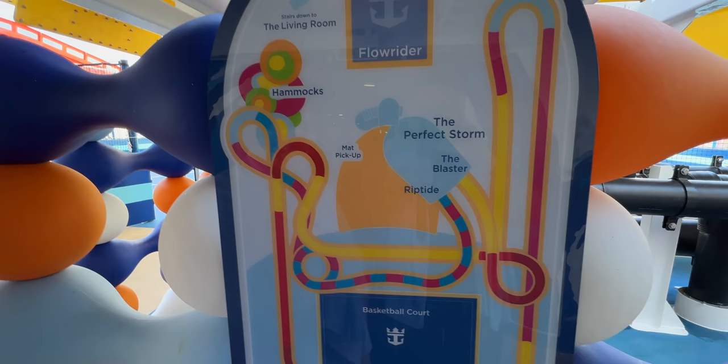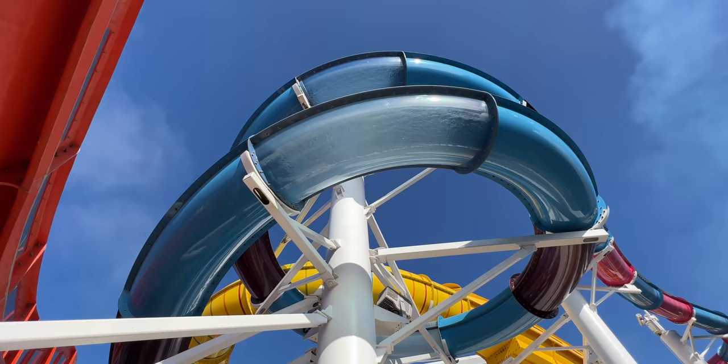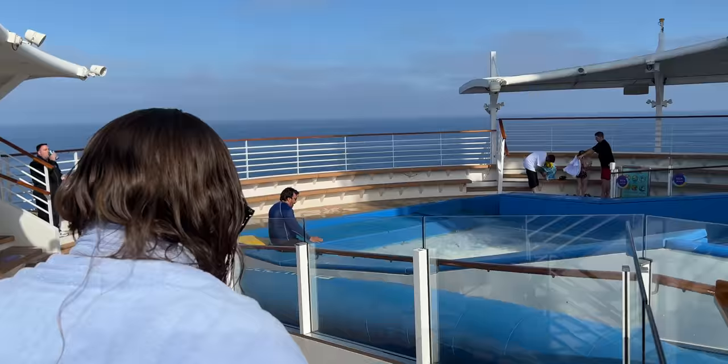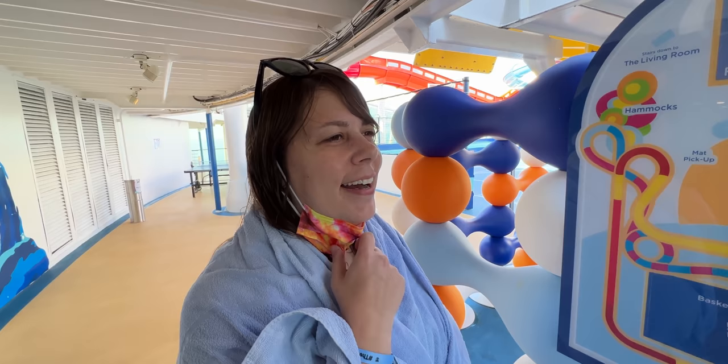Okay, look, here's a map. So the Blaster looks like it's the water coaster, right? Yeah, I think so. And then the Riptide is just a raft slide, I think. And there's the FlowRider. We're going to go on that this trip, right? Maybe. We'll see. If Peter wants to go again... No, we got to get you to go on. We'll see.